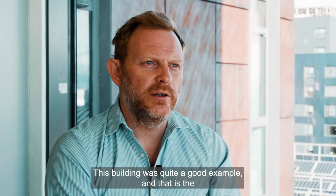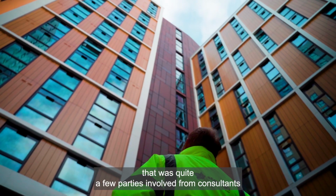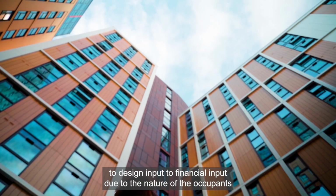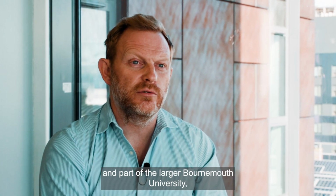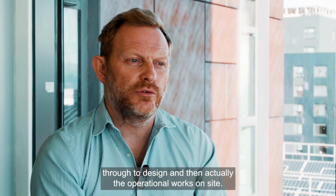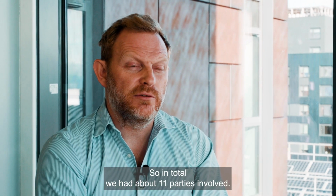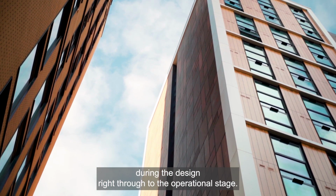This building was quite a good example in that there were quite a few parties involved, from consultants to design input to financial input, due to the nature of the occupants of the building being international students and part of the larger Bournemouth University. We had to go through a very strict and stringent process, from tender process to contract award through to design and then actually the operational works on site. So in total we had about 11 parties involved at any one time that we had to seek either approval, permission or consult during the design right through to the operational stage.